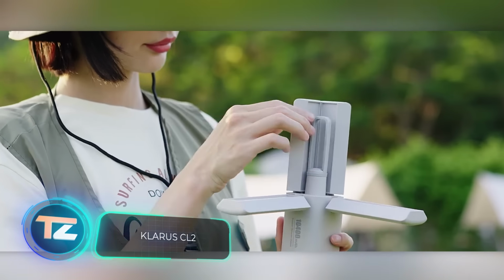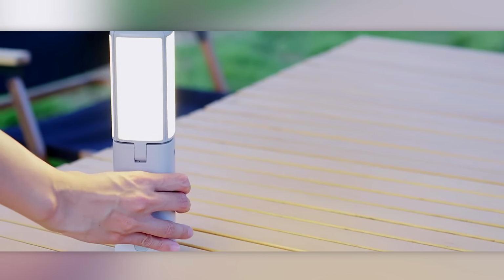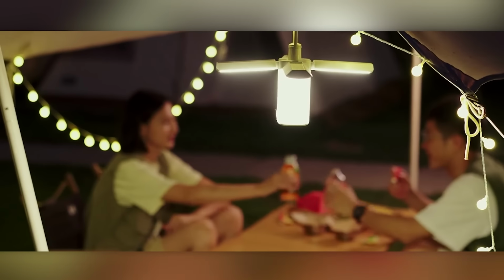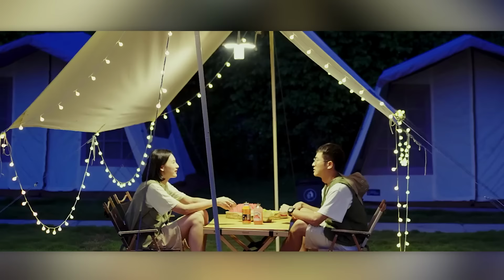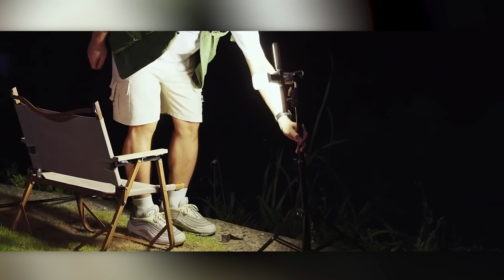Campers who prefer to keep things light won't opt for coolers with built-in power banks or lamps with huge tripods. The best option for them is the Claris CL2. It's a flashlight with a built-in power bank. While the manufacturer claims that it's a tactical device with 4,000 lumens of power and a beam that reaches 336 meters, the Claris CL2 has broader uses.